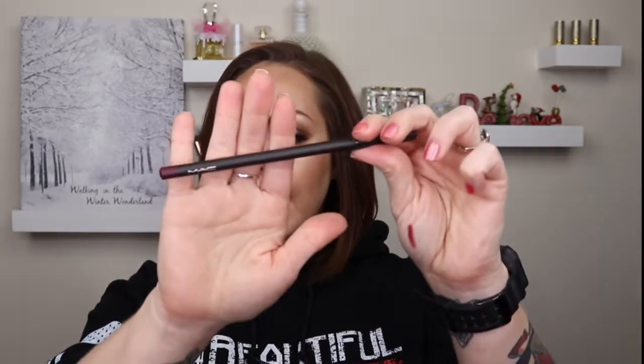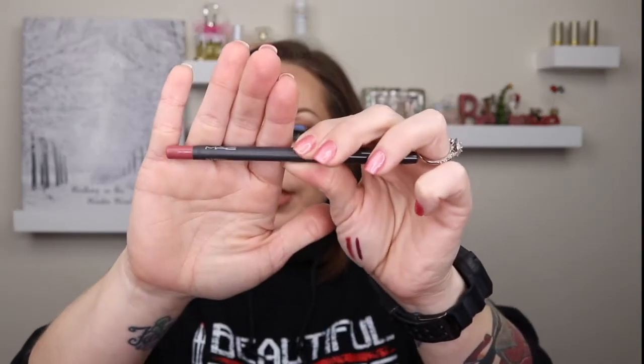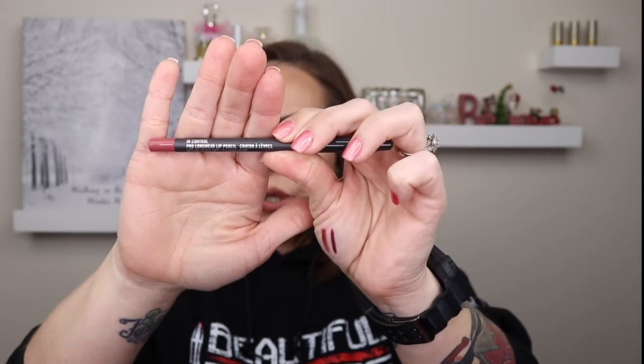This is the MAC lip pencil in the color Vino. This is kind of that purpley red color. And then my most used, I love it with my mauve-y nude colors. This is the MAC Pro Longwear lip pencil in Control.